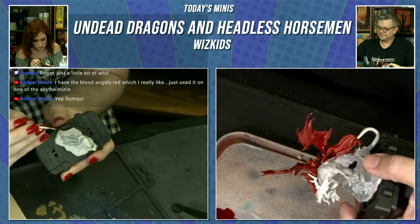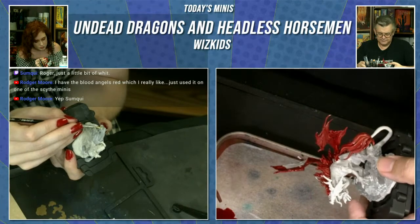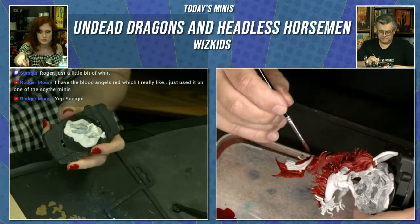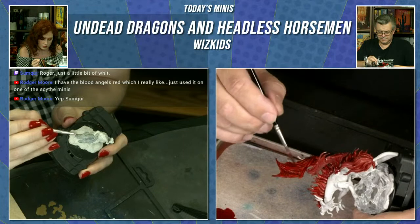Cool. Oh, Roger Moore said, I have the Blood Angels red, which he really likes, so he just used it on one of the Scythe minis. Oh, cool. Which is awesome. Excellent. That's very good. Very cool.